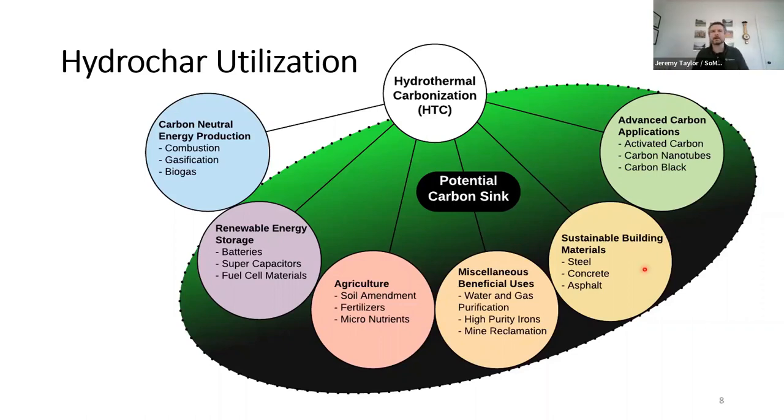So we're working with a number of industry partners in the state that have international businesses to integrate hydrochar into their building products. We're looking at doing it in drywall, in asphalt shingles, as well as adding it to concrete as a fine aggregate replacement. All of those have the ability to sequester carbon away. The concrete one in particular is of interest.